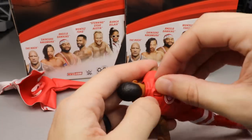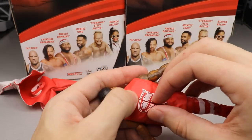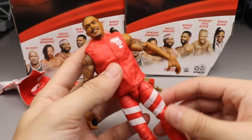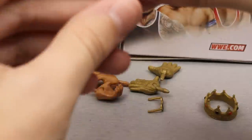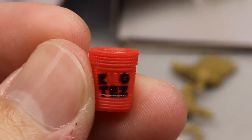But once you do line up these holes and you plug them in, it really hugs the figure well. But there's Montez Ford's jacket. Now also on Montez Ford, you do get this red Solo cup that's very nice. Now if you guys can read that text, it does say King Tez.